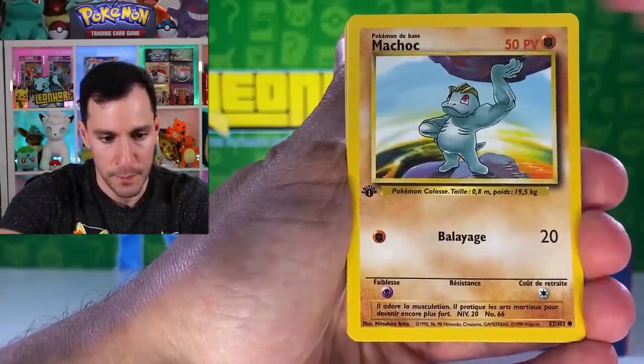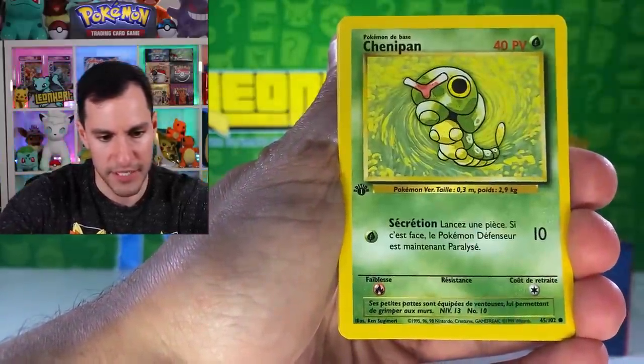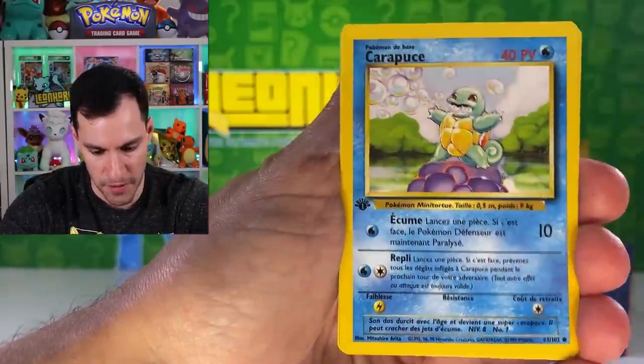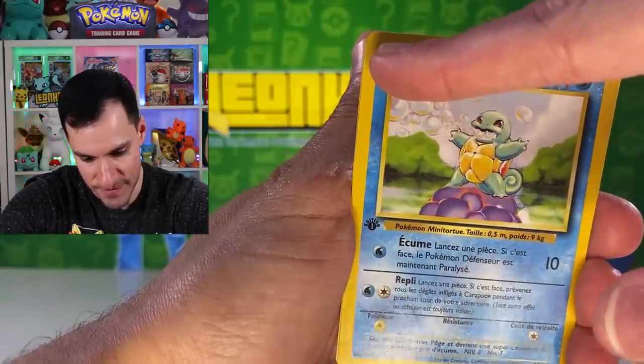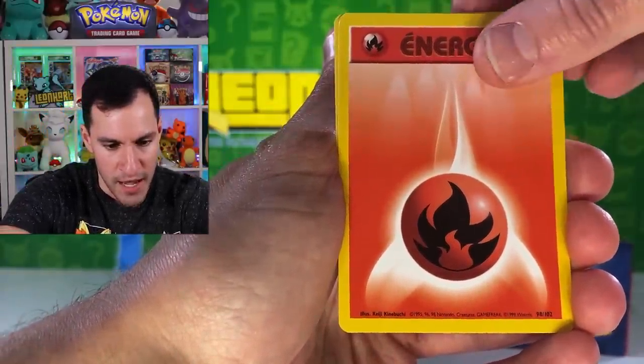Machoke, Machop, Magnemite, Ponyta, Caterpie, another Squirtle, but this one also has the little bend in the card right there. Interesting. Just like the, was it the Weedle? Energy!